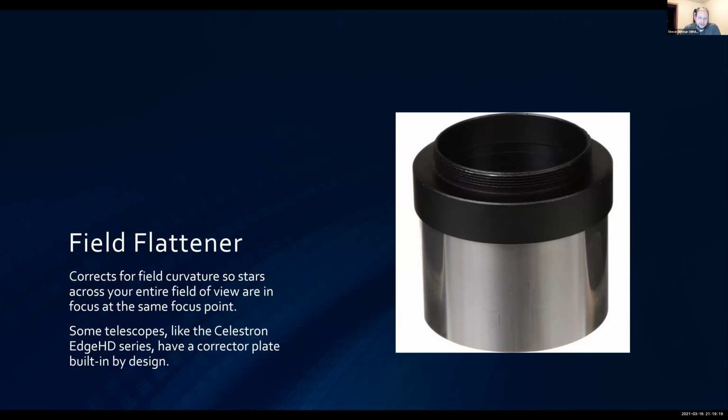If what you're imaging is always just in the center, and you don't necessarily need the full field of view for your image, then you don't have to bother putting in a field flattener. Also, some telescopes, like the Edge HD, have a corrector plate in the front, which already takes care of flattening that field without having to add an additional piece towards the eyepiece end.